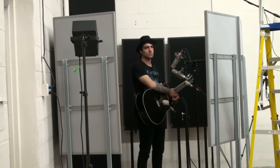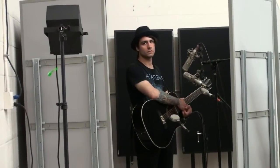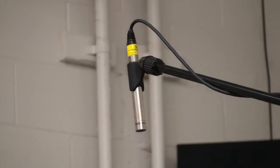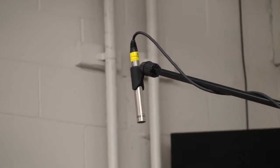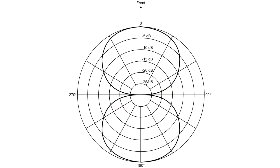To capture this performance using enough tracks to get a wide variety of tone options during the mixdown, we'll use 6 microphones for this recording. 4 of them will be close to the performer, and 2 of them will be further out into the room. To achieve maximum separation in the close mics, we're going to use mics with a figure 8 pickup pattern. Figure 8 mics have the most rejection of all the various patterns at 90 degrees to the main pickup area.